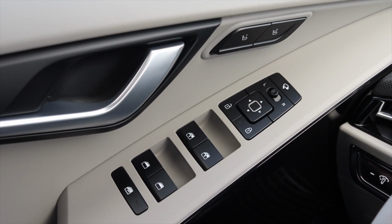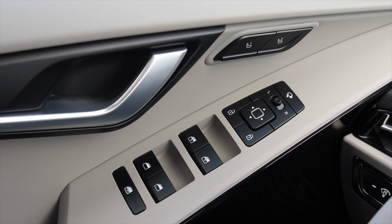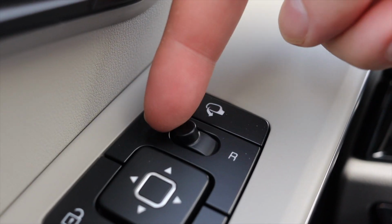Moving onto the door, I think this is all styled really, really nicely. I do have 2 different memory seat options up top, my power mirrors, power locks, and power windows. I will say the power mirror switch feels very, very sturdy.